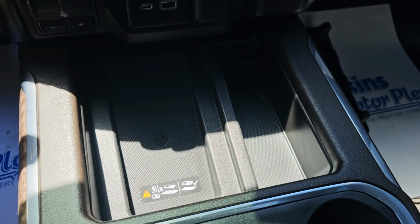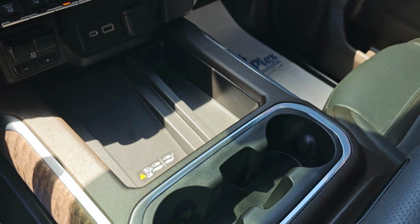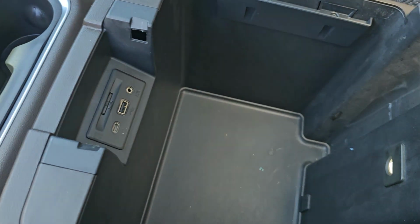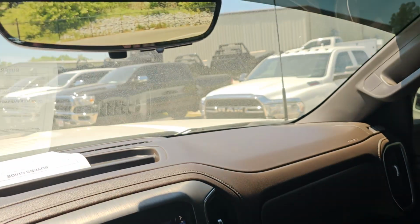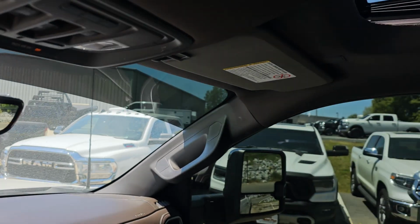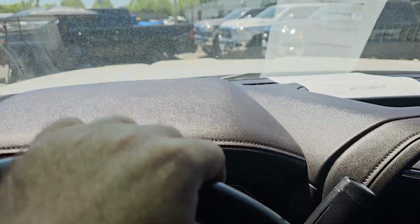Charging pad down lower for your, let me get that to be not blurry, there you go, charging pad. Also just extra charging locations. It's got the big cup holders, built-in center console, deep storage space with more charging available, dual glove boxes, digital camera display there for the backup, and then the big sunroof in it as well. Thankfully we got a little bit of sunny weather, we can kind of highlight that as well.